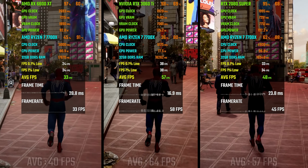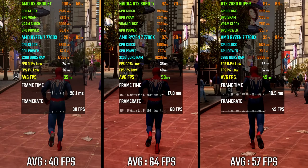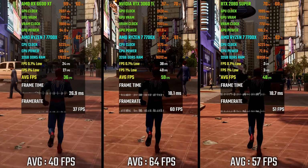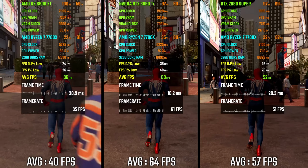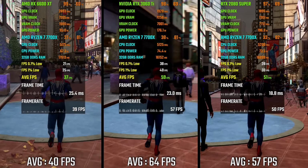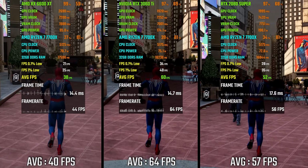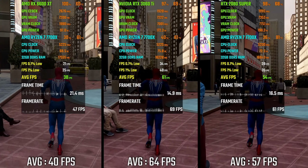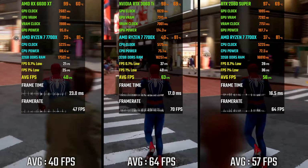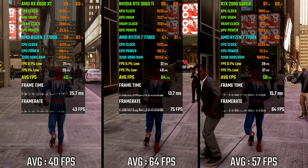At 1080p resolution in Marvel's Spider-Man 2, the RX 6600 XT delivers an average FPS of around 40. While the RTX 3060 Ti gives us an average FPS of 64. And the RTX 2080 Super provides an average FPS of 57. The 3060 Ti clearly leads here, followed by the 2080 Super. While the RX 6600 XT struggles in this demanding title. Let's check out the gameplay performance now.